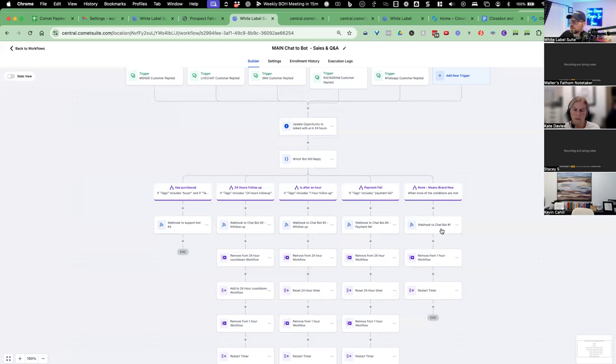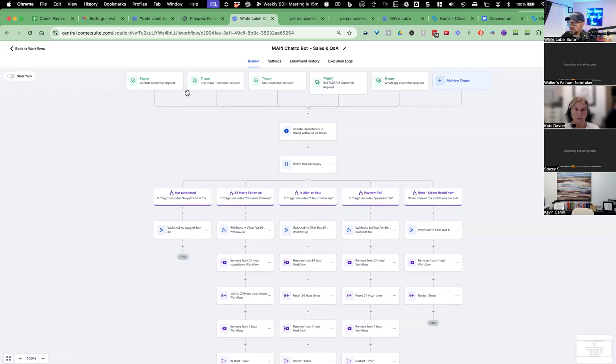Now, also what happens is every time they reply, it removes them from the 1 hour countdown, right? Takes them out. Hey, they replied. Stop the 1 hour. And then restart it again, right? Because now I'm waiting for the next reply. So 1 hour after the last time they replied, we'll send them the follow-up bot, okay?